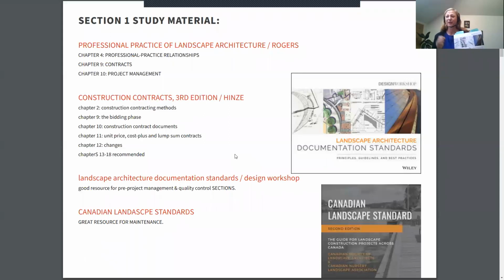And it's really good for the kind of pre-project management and quality control sections for LARE Section 1. And then the Canadian Landscape Standards is a good resource for maintenance.